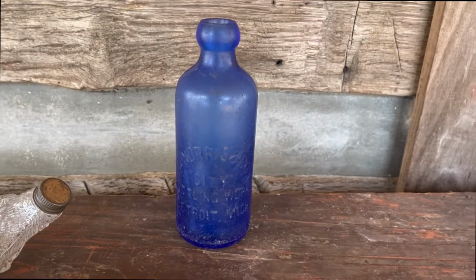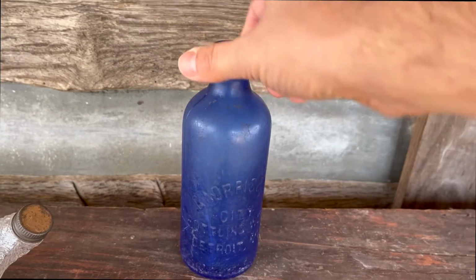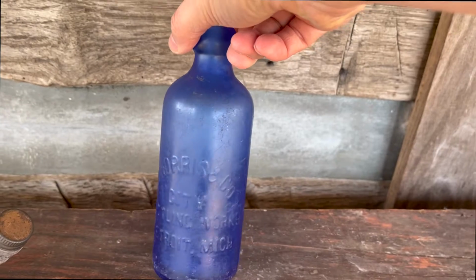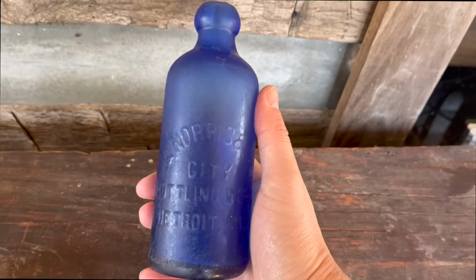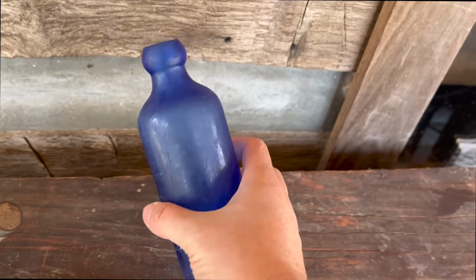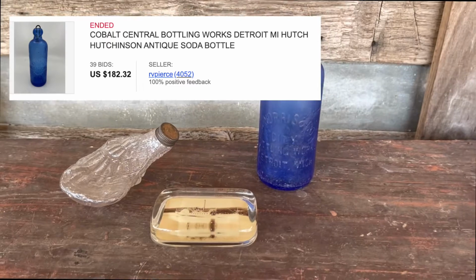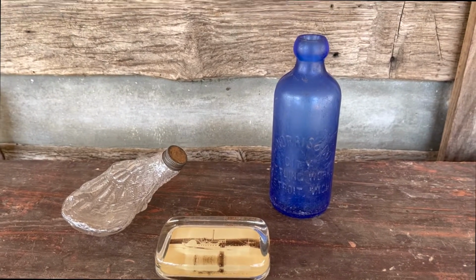They get expensive. This is one of the more common ones from Detroit. $90, but I think has a little bit of money left into it. A little bit of rough condition. Rolled around somewhere in the water. Has a lot of ick from being buried, but yeah, I don't know. Blue colored Hutchinson, can't go wrong. So yeah, that's my glass buy from the advertising show.